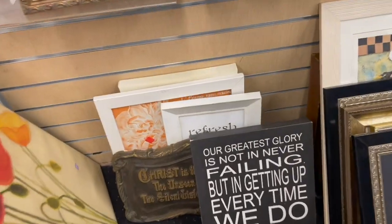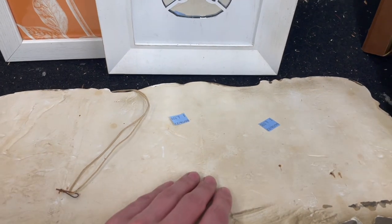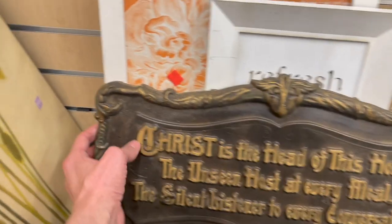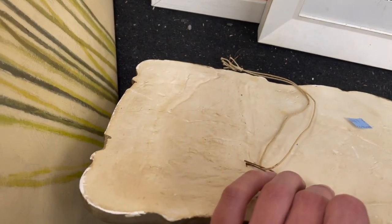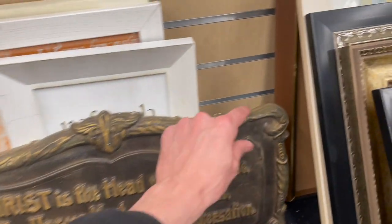All right, down here, it looks like this could be chalkware. Ceramic. No, chalkware. $6.99. It says Christ is the head of this house. A little crack there. Is that a crack? I think it's a scratch, but I know some of these can sell very well. Little chip up there.